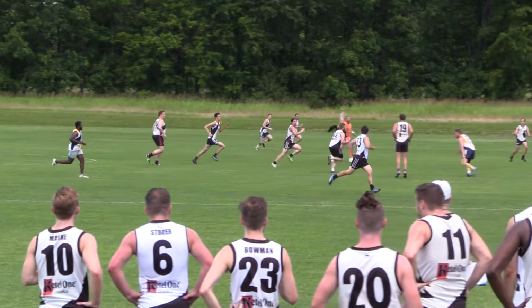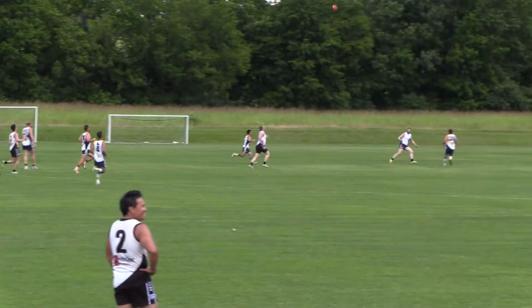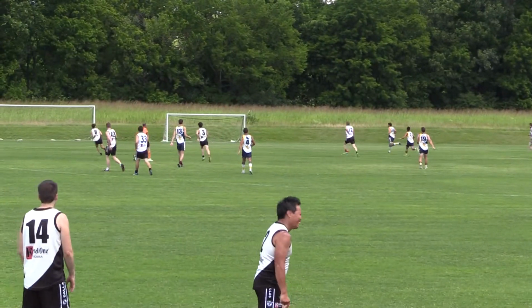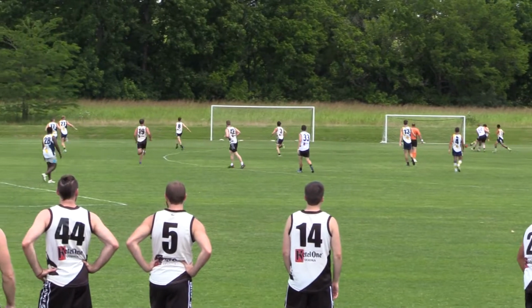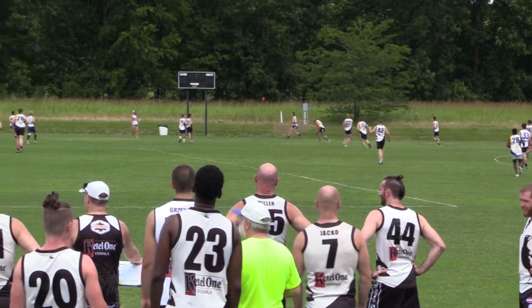Now couldn't get to it, and here comes Dallas the other way. A little one-two do-si-do. The kick is inside 50. It's one-on-one. Oh, almost, and a great spoil there by Brady Moran, who saved yet another major score. But they keep it in to the Magpies.